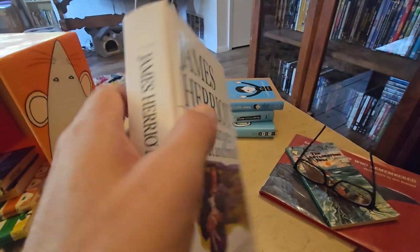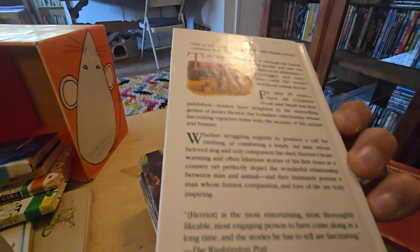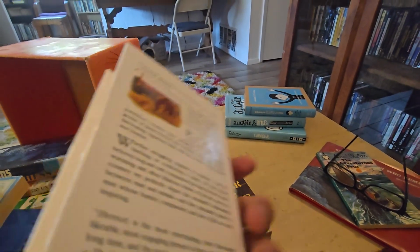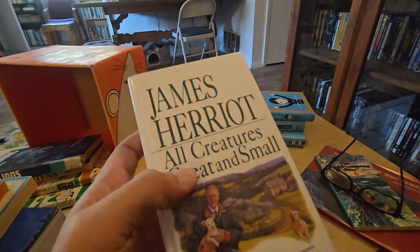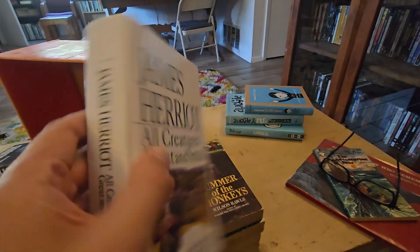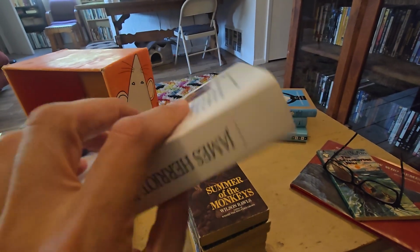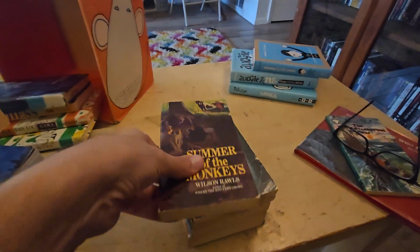I think these have been adapted multiple times. Yeah, I guess I keep it around with the thought that maybe I'd reread him someday. Would I? I don't know. I didn't keep all the James Herriot that I have, just this first one. Nice little addition, solid.